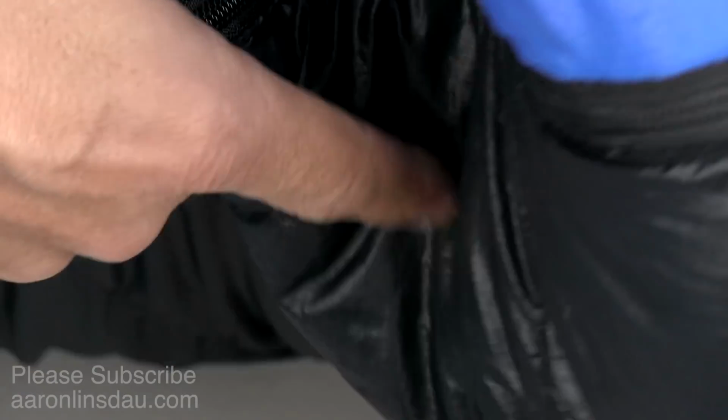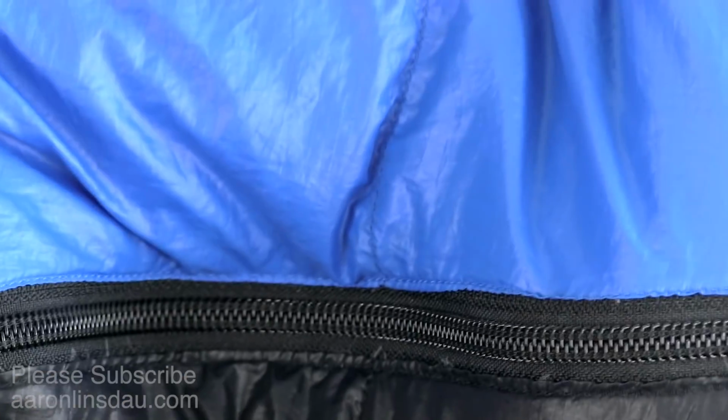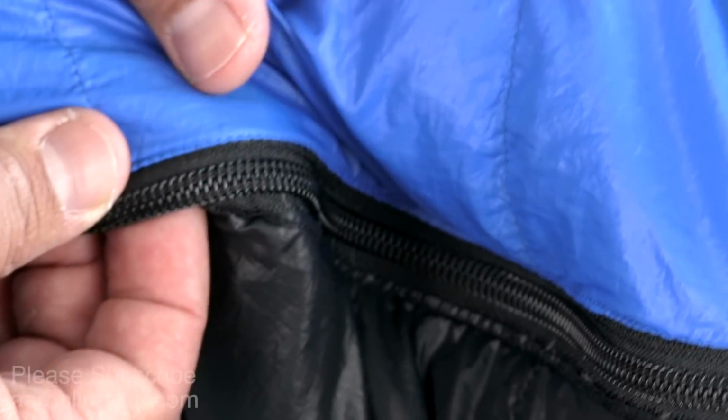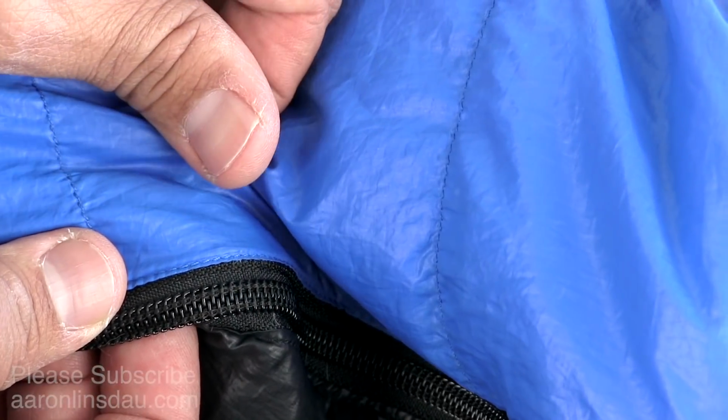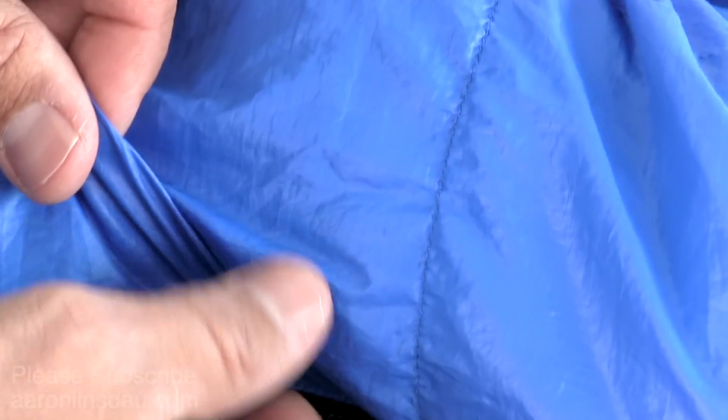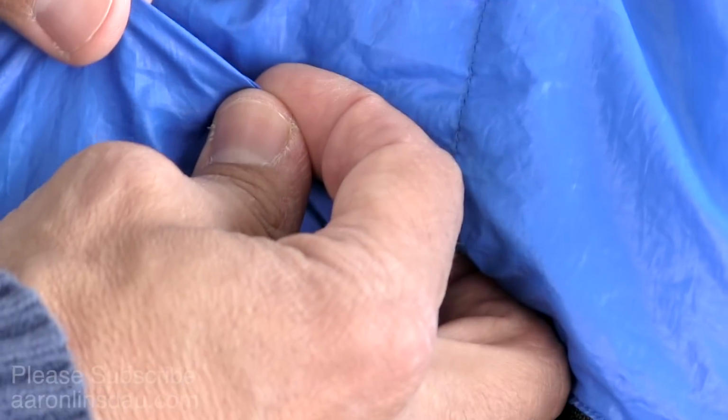Now, let's compare that to the microfiber fabric. Let me get the zipper up so you can see it. You can see the microfiber fabric has quite a different characteristic. When I rub it in my fingers, it feels silky, but it feels much stronger. Of course, it's 83% stronger and thicker.